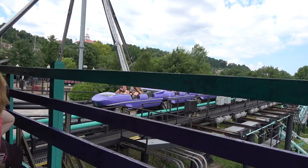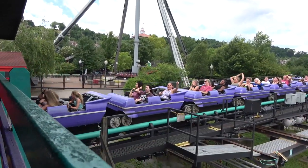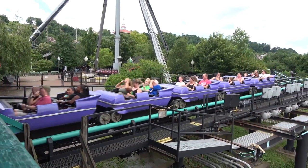Oh yes, look at that. Look at the restraints as well. There's a little lap bar. Love it. Let's go and have a ride and we'll see when we come off.